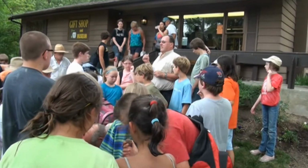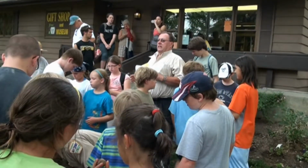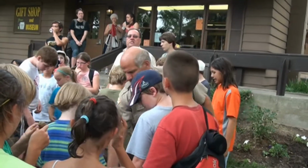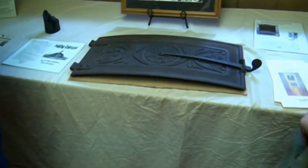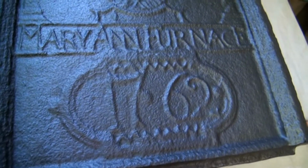You'll see inside stove plates. Those are replicas. They're not the real things, but they're replicas of ones that have been found or bought that were made at Marion Furnace. The stove plates. Looking at some of the artifacts here in the museum. Stove plate. And as we go over here, you can see more stove plates. Marion Furnace.